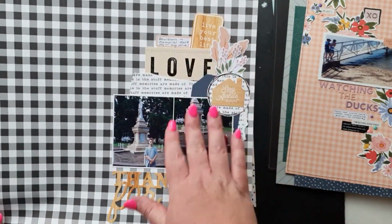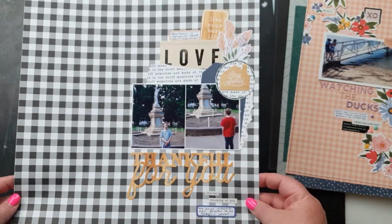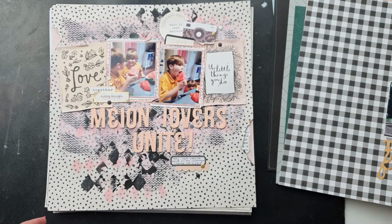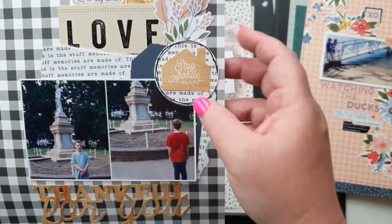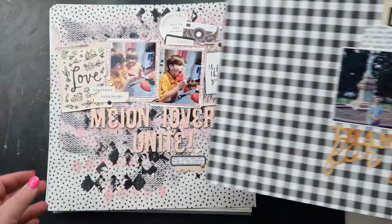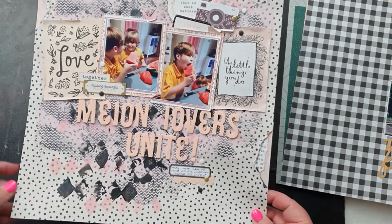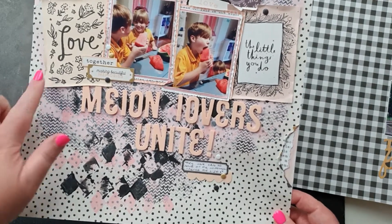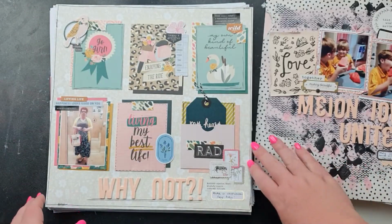This one, bit of a cluster happening here. Use that title and put a label and some journaling on. This one was a DIY embellishment. I did have something over this a while, but then I didn't like it when I came to make this layout. This one is a fun mixed media page. I've got a whole pile of different things to make the background. Added some cut aparts, some layering and a title.